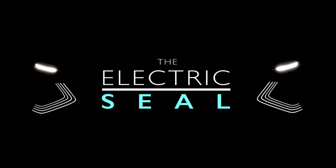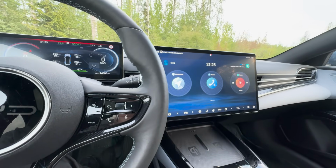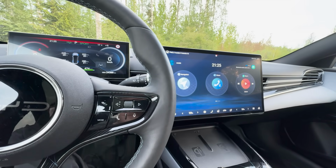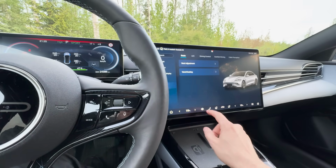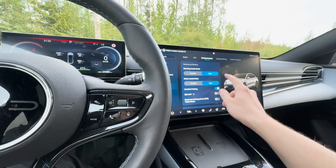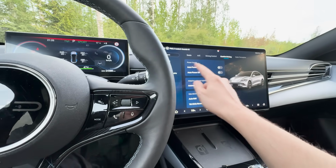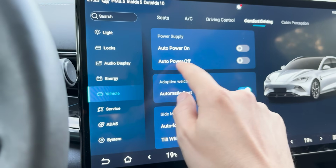The electric seal. So, BYD Seal 1.4 software version. One of the nice new features in this version update was the auto power on, auto power off feature. And you can find it in the settings and vehicle driving control. No, it wasn't here. I've already forgotten where it was. Comfort driving. So here there is power supply, auto power on, auto power off.